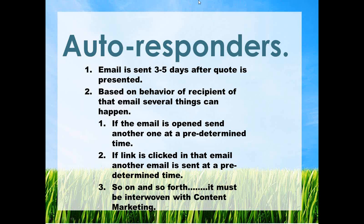These emails are sent based on the behavior of the recipient, so once the email is sent, several things can happen thereafter. So say the email is opened. Another email is scheduled to be sent at a predetermined time. If a link in that email is clicked, that means that they're showing a little bit more interest than somebody who doesn't open the email. So you can set up a sequence so that when somebody clicks a link in that email, another email is sent at a predetermined time, and so on and so forth.